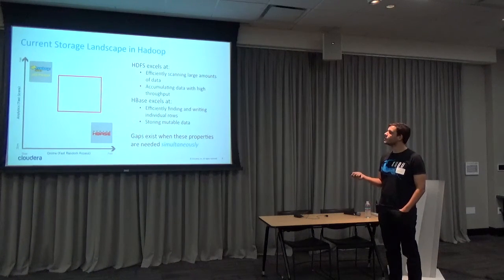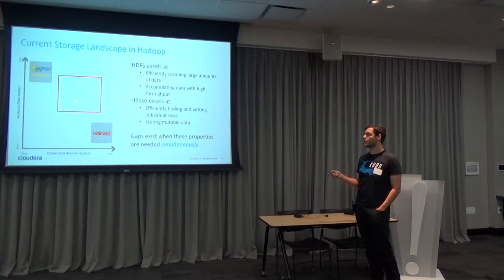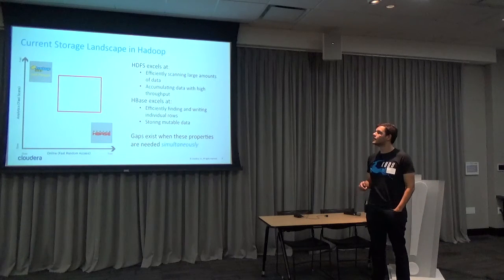But if you want both at the same time, if you want consistent storage that allows for point lookups and has Parquet or HDFS type scan abilities, then there's something missing there.